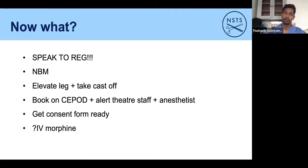And from there, as with the other cases, the most important thing is just recognizing how serious this matter is. And once you've recognized and escalated to the reg or whoever it is, you just get told exactly what to do. So after this point, for compartment syndrome, reg will tell you, just make them nil by mouth. You'll probably cut open the cast, just open it up like a book, and then elevate their leg.